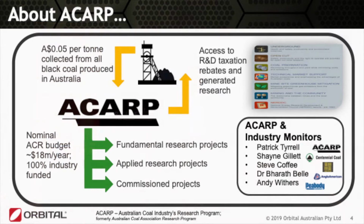For those that aren't familiar with the process, 5 cents out of every tonne of coal exported and produced does go back into research and development and other application engineering programs. I'd like to thank the industry monitors, some of those who are listed there and then others who aren't. Greg Briggs, for example, and others from other companies who provided their guidance over the course of what has been a fairly long program.